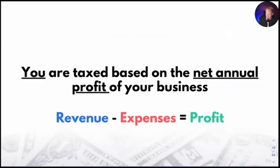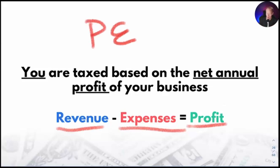So you're taxed based on the net annual profit. It's what your profit and loss statement would show at the very bottom for net income, which is really just revenue minus expenses. So they're getting that directly from our P&L, which is why it's pretty important that P&L is accurate. We did a whole workshop last week on making sure that your books are accurate so you don't overpay on taxes.